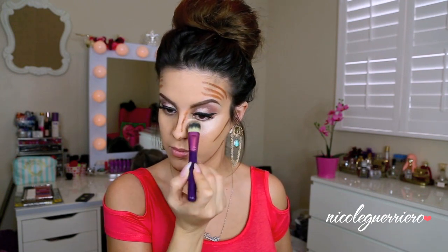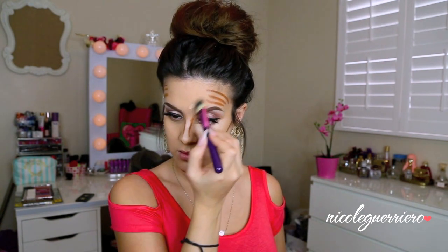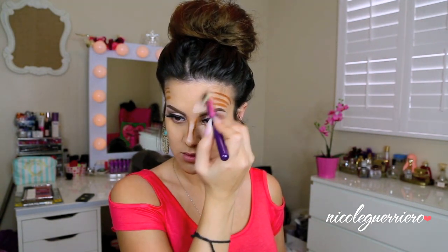This is a really artistic way to highlight and contour your face, but don't think that you have to do this every single day, because I don't. I only do it if I'm doing videos or if I'm going to have my picture taken, and I just want everything to really stand out.